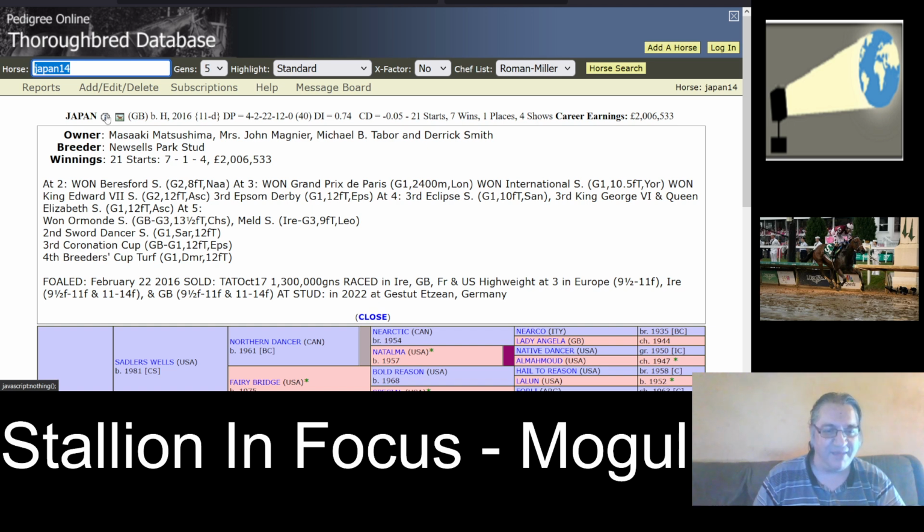He did win the Beresford Group 2. I knew one of them did. And he also won the Grand Prix de Paris, the same race as his baby brother won, Mogul. And he also won the International Stakes as well at York. And he also won the King Edward VII Stakes, the race that Mogul could not win. Better than Mogul in the Derby, third compared to sixth. And Mogul, don't think, ran in the Eclipse or the King George. You see, it was a very interesting career both Japan and Mogul had.